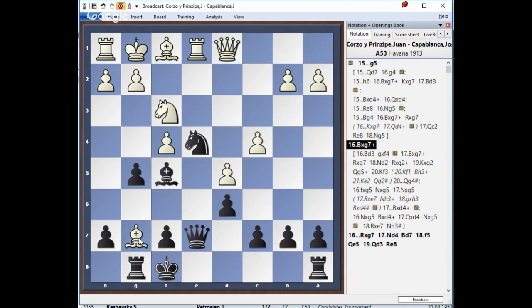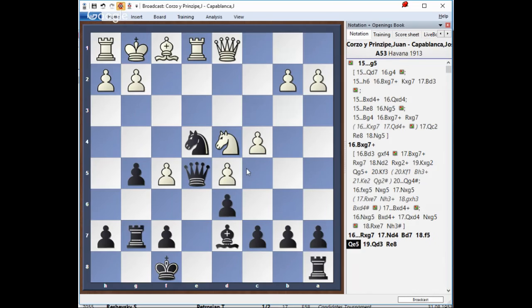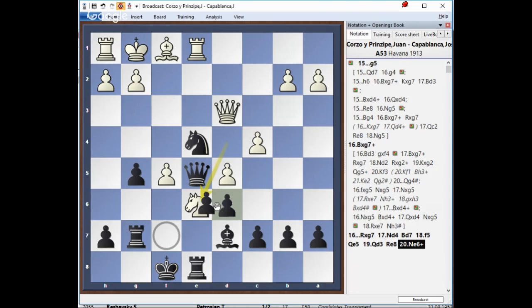g5, bishop takes g7, rook takes g7, knight d4, there. Queen e5 happened, and rook e8. So white tried knight e6 now, trying to continue and maybe pose some more trouble. Takes. So what now? It doesn't seem like we're out of trouble right now. So what do we do next? How to continue now? This is a very good question.